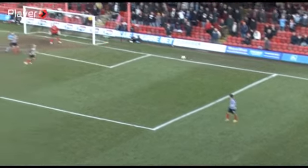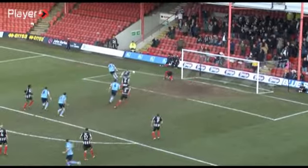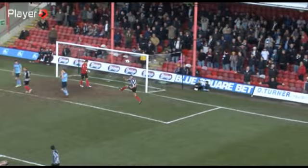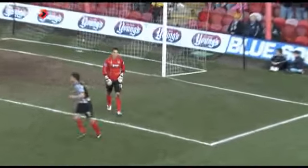Lee Noble. That's a good free kick. Disley. Oh, back. Oh, what a save. It's not dead yet. The flag is up. That is as good a save as you're going to see all season.